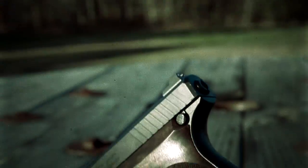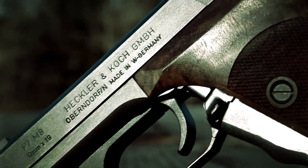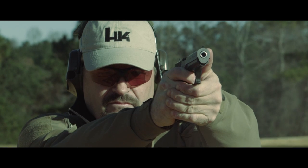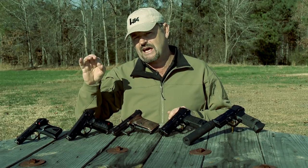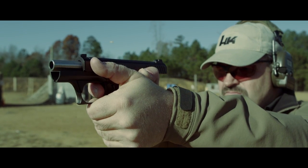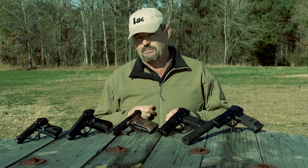HK P7, this is the famous squeeze cocker. It's a striker fired weapon, very controllable, very accurate, and has an excellent trigger. It has a gas-delayed blowback. It's essentially a piston-operated gun, for lack of a better term. Gas is siphoned off in front of the chamber, goes down into a tube, and a piston delays the slide from unlocking. It's considered delayed blowback because of that. No longer manufactured. In many ways, the most famous of all HK handguns and the most labor-intensive to make.